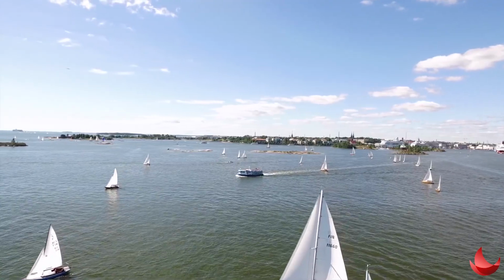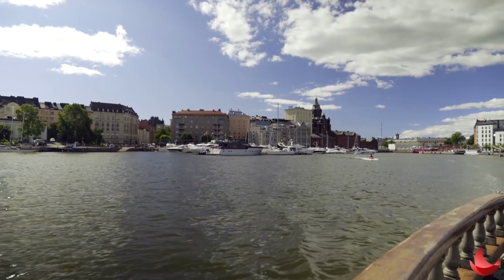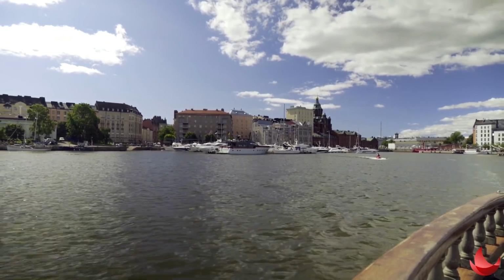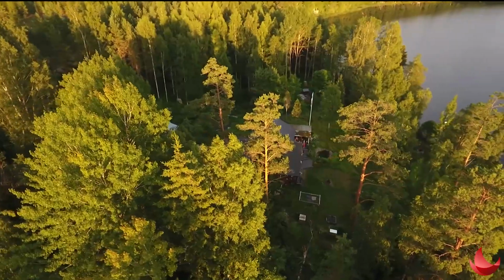But as locals say, the best of Helsinki lies outside the city. What will definitely highlight your trip is a sailing along the archipelago or a trip to the Finnish nature to explore Nuuksio National Park.